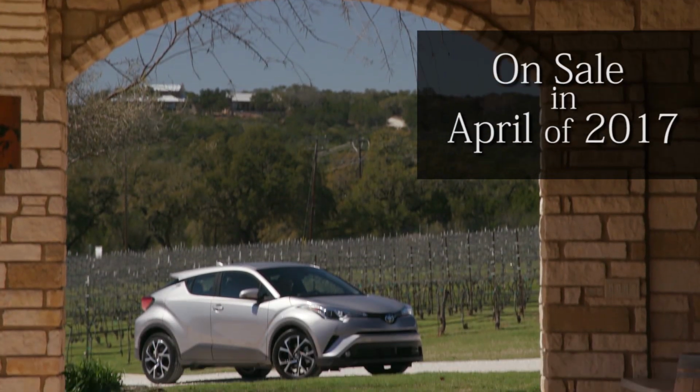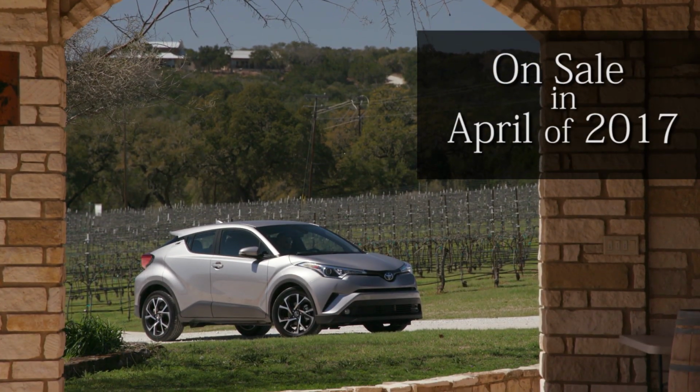Last question for you, Andy. When does it go on sale? April. So April, if you're into test driving the brand new Toyota CHR, this vehicle will be in showrooms.